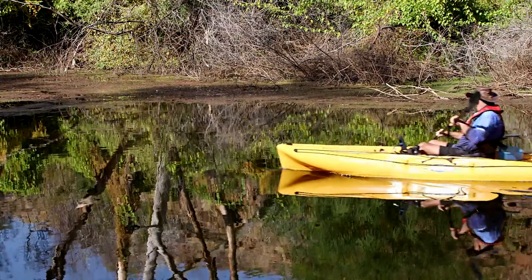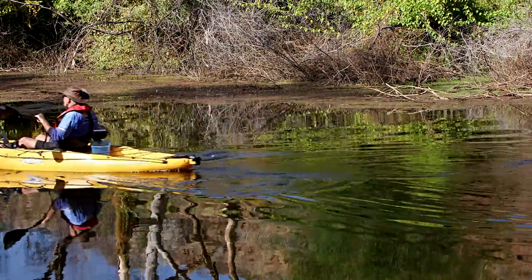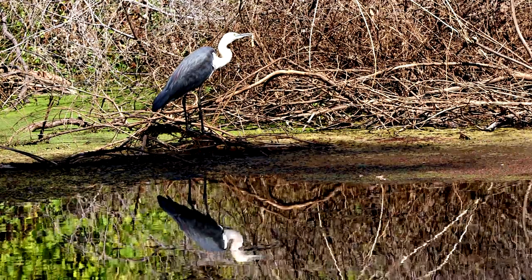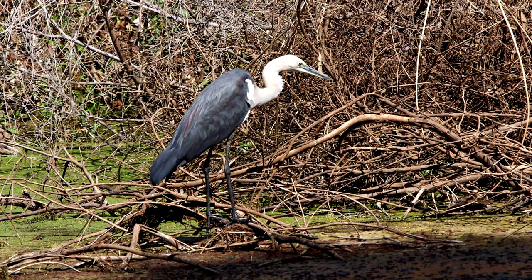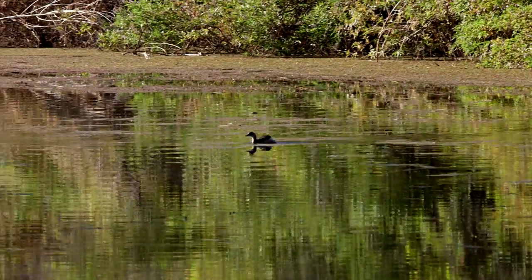Kayakers take to the water for a different perspective of watching the wildlife and maybe catch some red claw for the pot. The white-necked heron exhibits great patience waiting for his chance for a feed. This little grebe has no problem at all catching a fish.